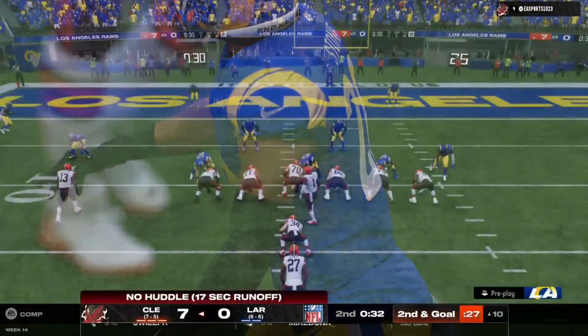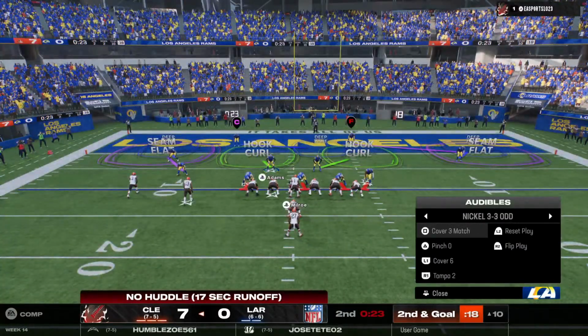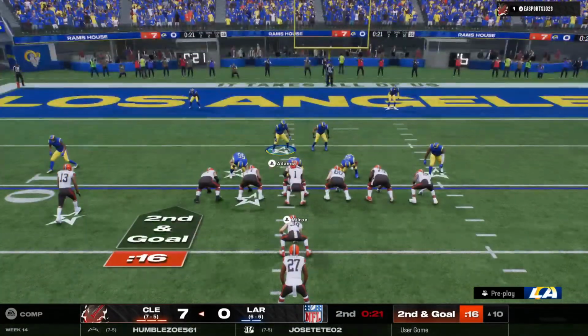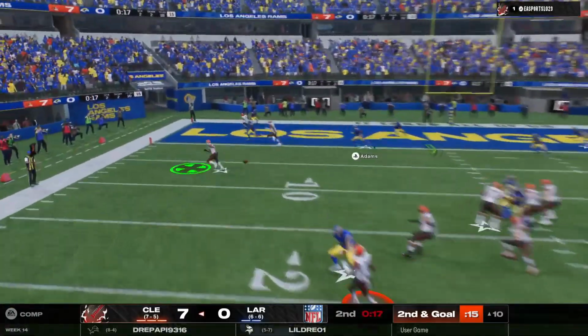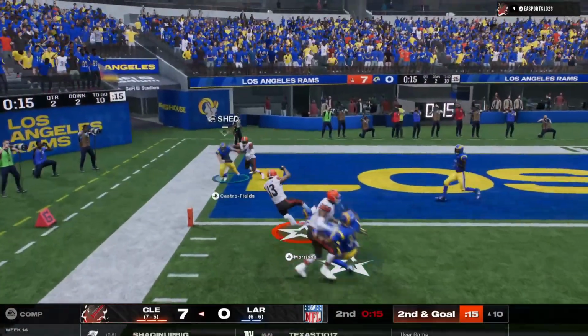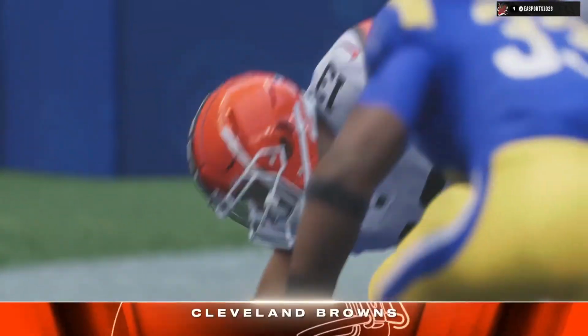And he's just spinning his wheels, man, this entire first half. They drop him behind the line. They go play action here. Pass it down close. That's a Cleveland touchdown.